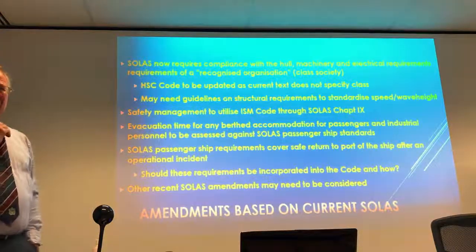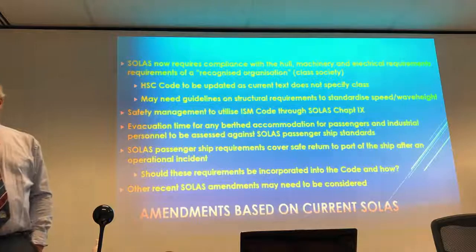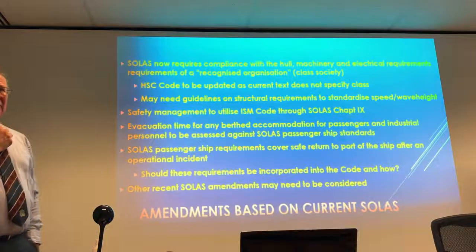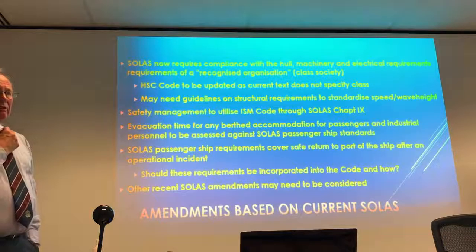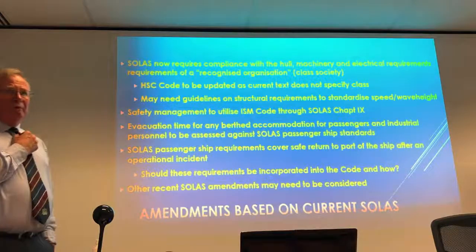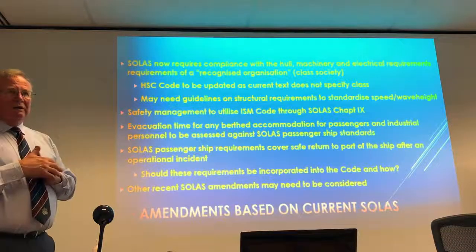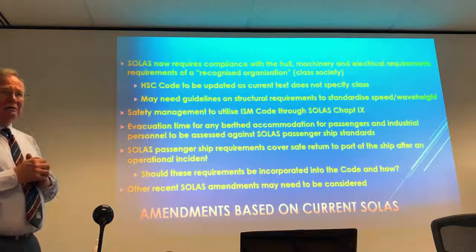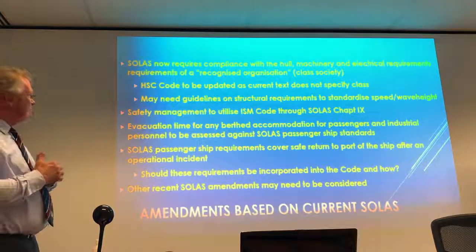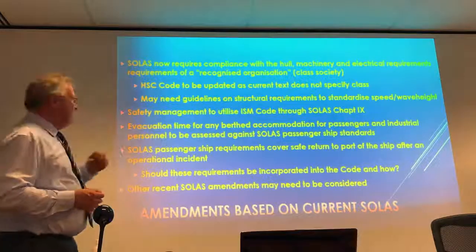I've got a bit of a personal issue which I've spoken to Seraph about with regard to the implementation of the speed and wave height requirements. I think that may have been a problem with the cracking problems that the Armadales had. So guidelines might be needed to get a bit more uniformity and avoid outlying interpretations being made by class societies in particular in relation to that, because they are businesses and they do need to not impede the flow of work into their books. Safety management, well, that's covered by SOLAS Chapter 9, so that can be scrubbed out of the code.